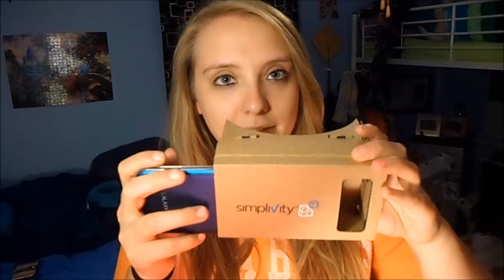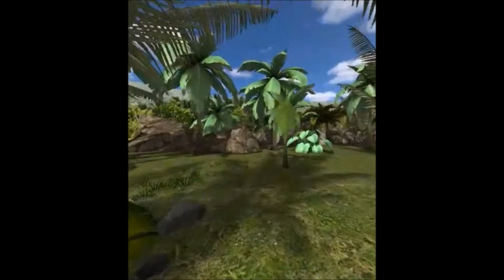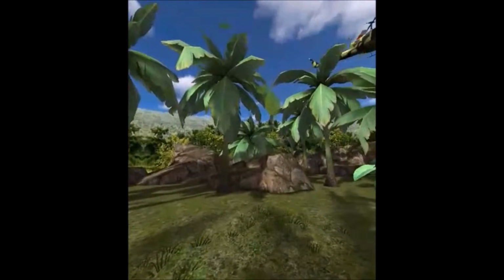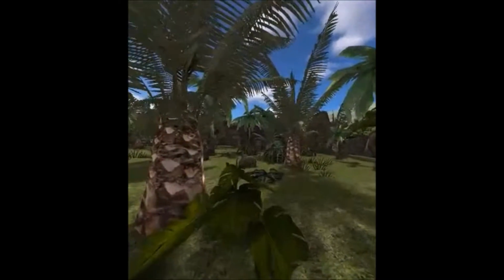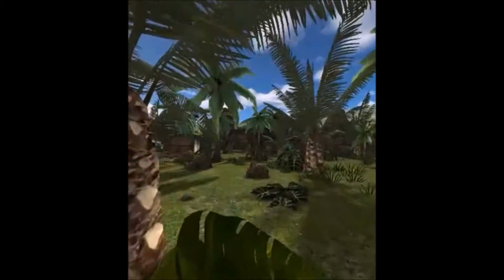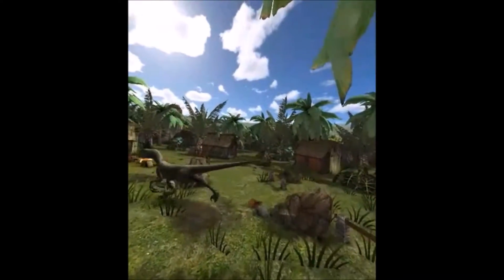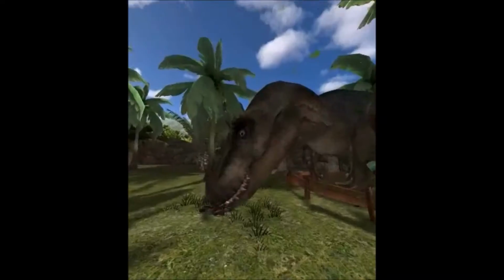Next one is Jurassic Virtual World. This one I haven't even opened yet, so I don't know what this one's gonna be about. Wait. Alright, here we go. Watch me get turned around again. Oh wait, I'm walking towards the tree. Oh, that was a very detailed leaf coming at my face. Oh, look at that. It's like snowing leaves. Oh, there's a dinosaur behind us. Oh, this is cool. Wait, get away from the rocks, man. Can I go pet him? Hi. Will you eat me?